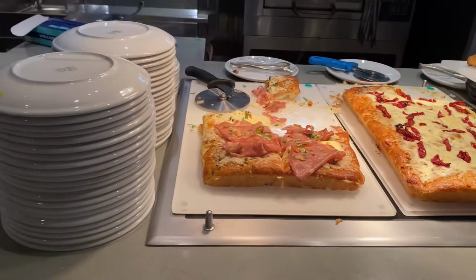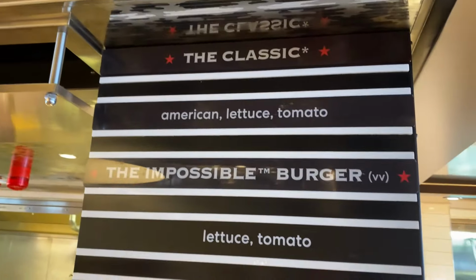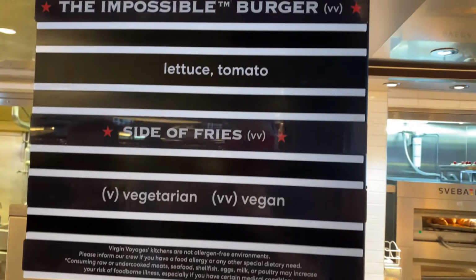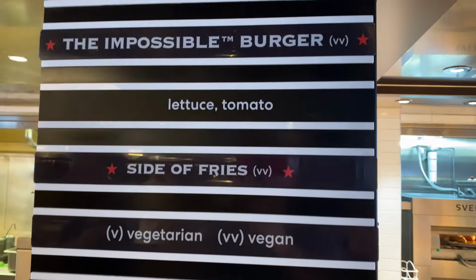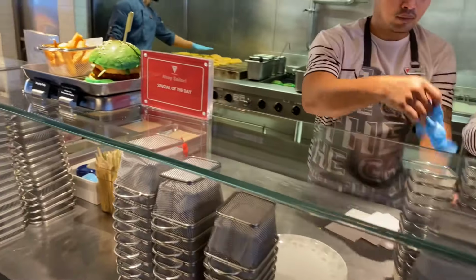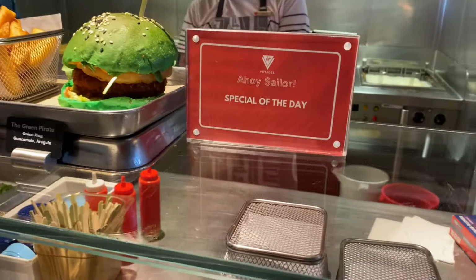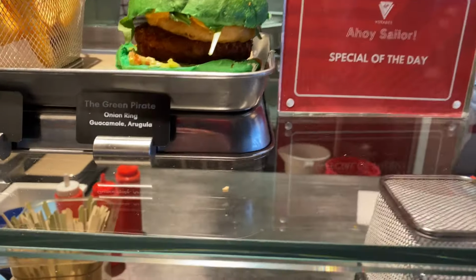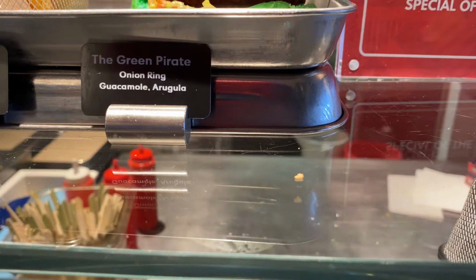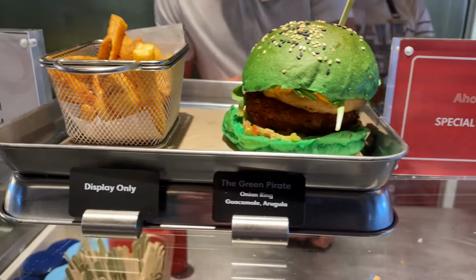but that looks fantastic. And then we have the burger bar right here. And there's all the stuff that you can get on your burgers, and they make different burgers. They got a specialty one today. I cannot wait to show you guys. So they grill them fresh back there. They're doing the buns right now to get ready, but this is the special of the day right here. The green pirate onion ring guacamole, and look at that. And that is the special of the day.